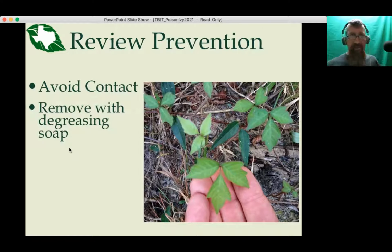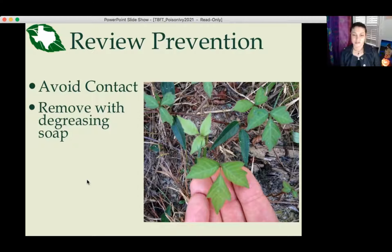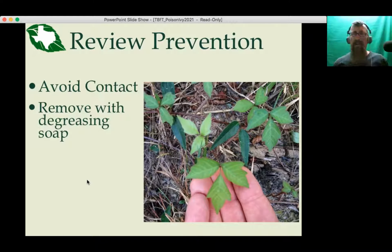Okay, so reviewing the prevention, main thing is avoid contact. It may look like I'm touching this leaf. My hand is actually about 1/4 inch below it. And you want to use some sort of degreasing soap is the key thing there. You want to use, like I said, an automotive mechanic, car grease, engine grease sort of removing soap. Even Dawn dishwashing detergent really doesn't do much. You really need something designed for heavy duty greases. Is that specific with an exfoliant in it, or is it chemically structured to remove it? The main thing is the chemical structure. Adding an exfoliant definitely helps.